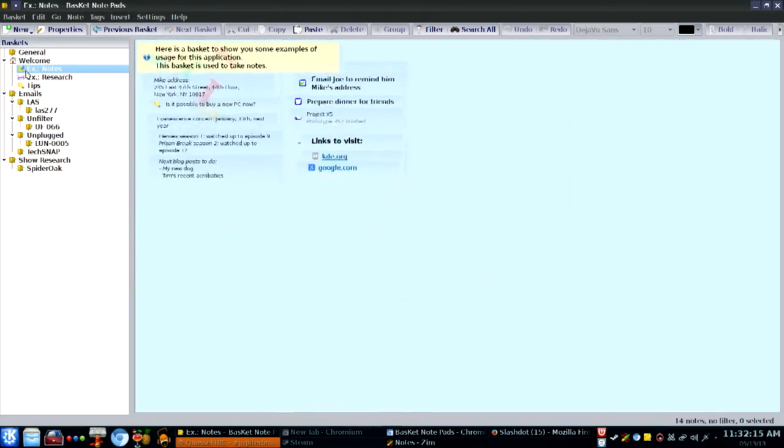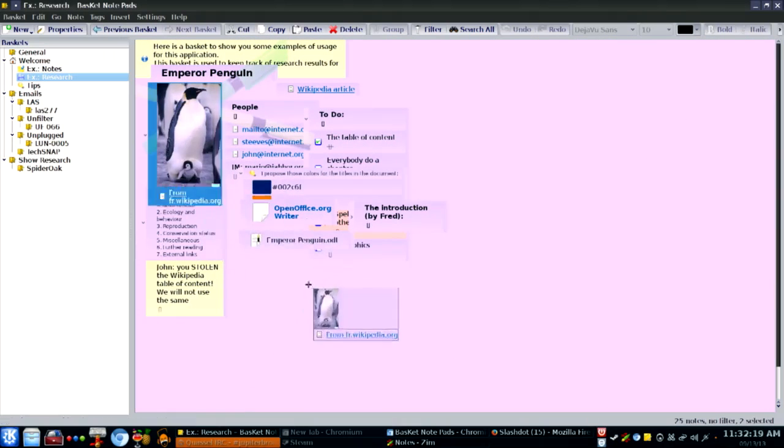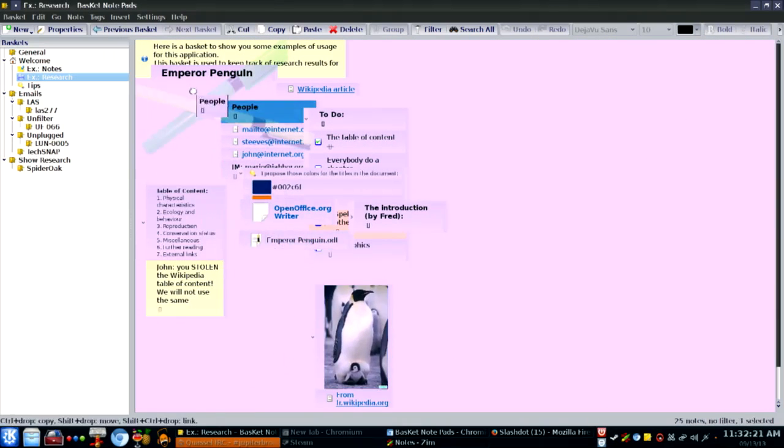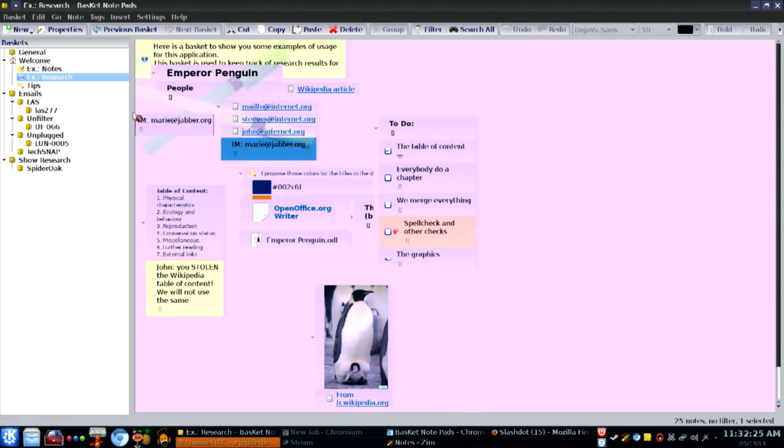I would love to see Basket Notes get a little more love, because there's a lot of power here. Oh, and for the audio listeners, on the left hand side you have basically baskets, and it's just a treed hierarchy, depending on how you have everything laid out. It's really tidy. It's very well laid out.